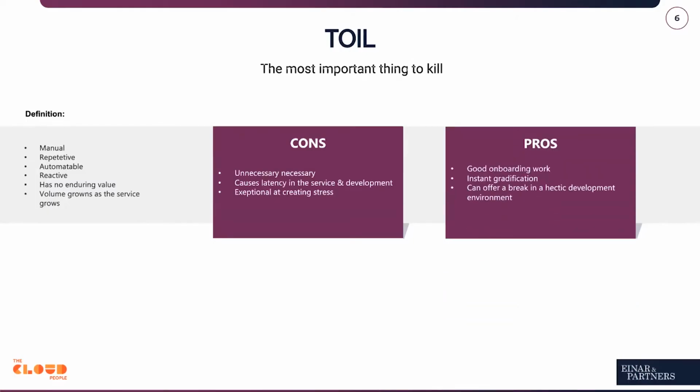Just one thing before you continue. Some practical examples here, maybe. Would you say that TOIL could be, for example, running scripts, rebooting servers, rolling back? What type of activities could be categorized as TOIL in your opinion?